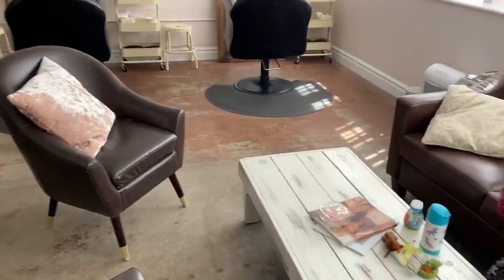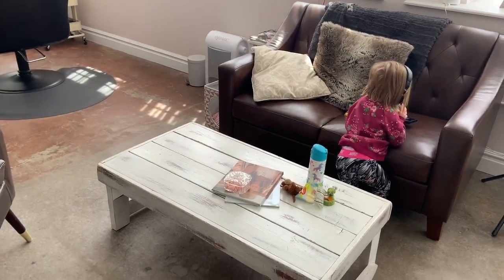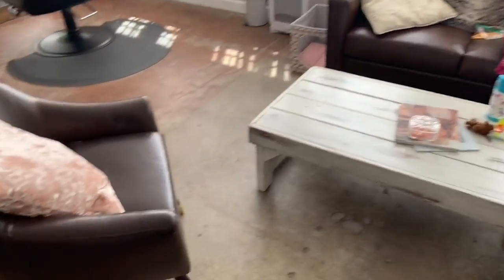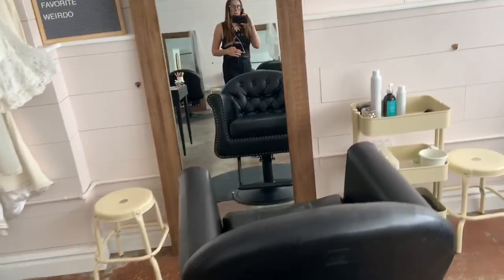Then we have our little seating area, just because we always have moms and bridesmaids and things like that here for trials. Sometimes they even get ready in our studio. We do most of our weddings on location, but sometimes they still get ready here. This is my desk when I'm here. These are our other 2 stations.